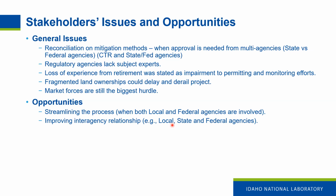Some of the opportunities include streamlining the process when local, state, or federal agencies are involved and they have different processing times, different regulatory frameworks, and come up with different ideas. Sometimes the stakeholders, mostly the developers, want to see improved interagency relationships to expedite this process and shorten the overall permitting timelines. That can help these geothermal developers in that area a lot.